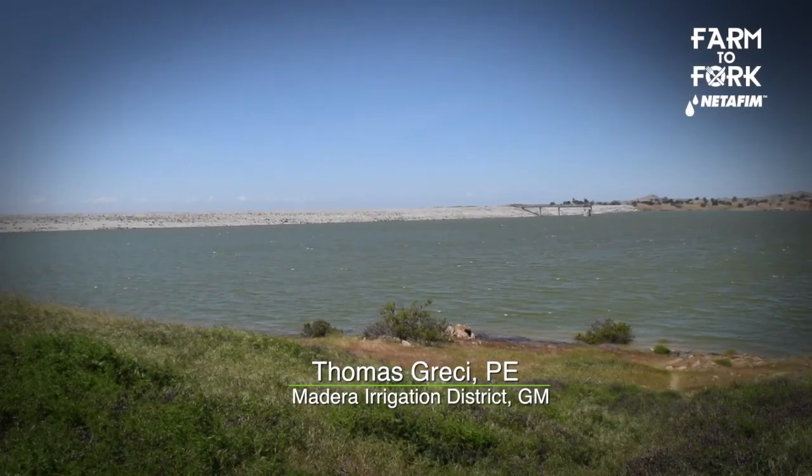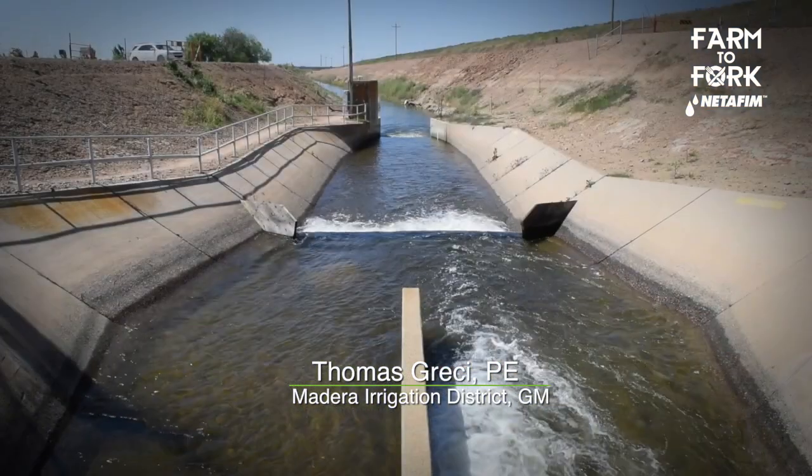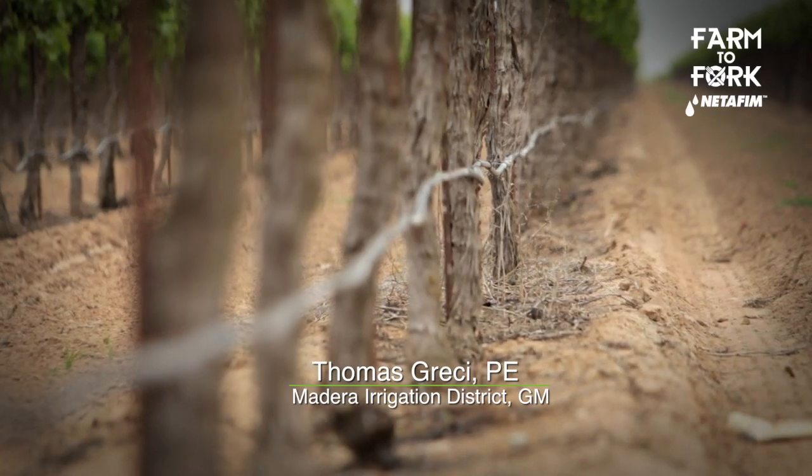So our water comes from two sources. We have Bryant Dam or Millerton Lake, where we receive water. We also have water supplies off the Fresno River. Those waters are brought from the mountains, stored in the reservoir, and then delivered to our growers.